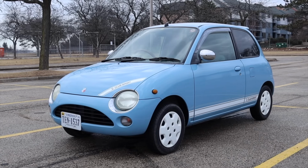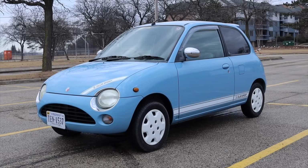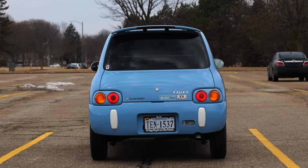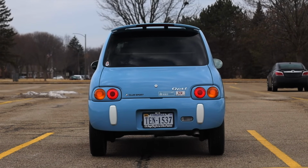What do I think driving a Daihatsu Opti Club Sport? Well, I love it. I mean, how can you not love this little car? Honestly, this isn't really a review. It's just me showing you something that's freaking cool.